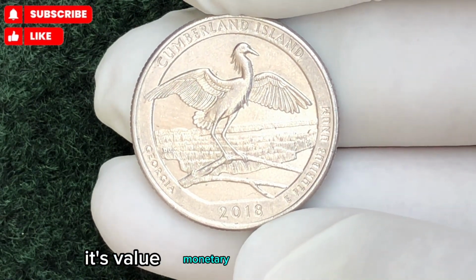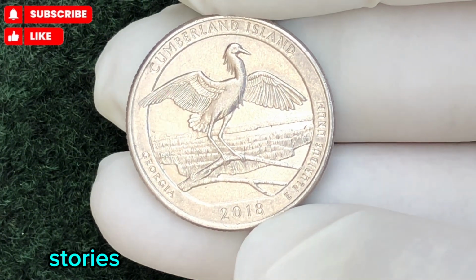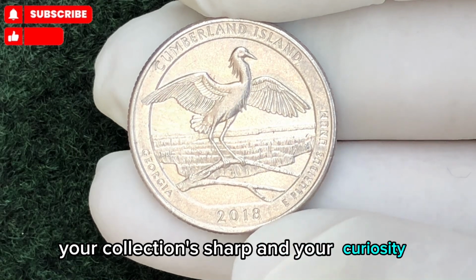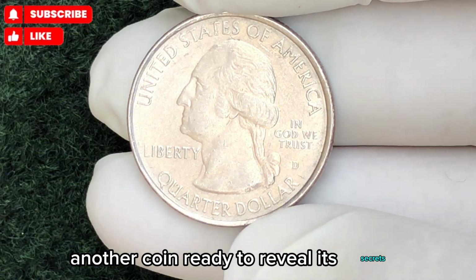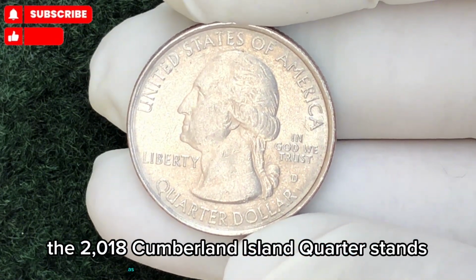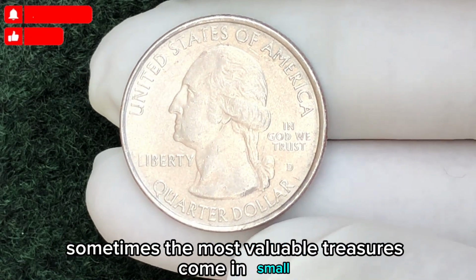Its value, monetary and sentimental, reflects the deep respect collectors have for the stories that coins tell. Keep your eyes open, your collections sharp, and your curiosity alive. There's always another story waiting to be told, another coin ready to reveal its secrets. The 2018 Cumberland Island quarter stands as a powerful reminder that sometimes, the most valuable treasures come in small, beautifully crafted packages.